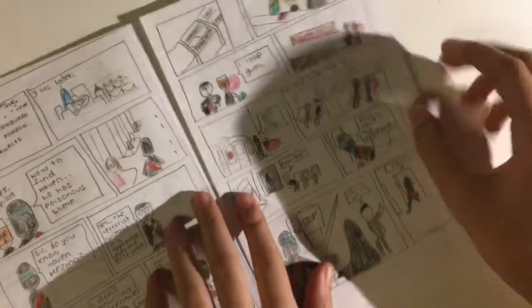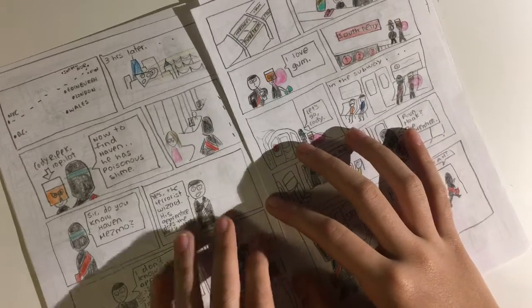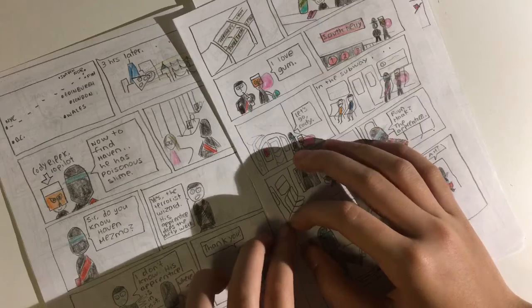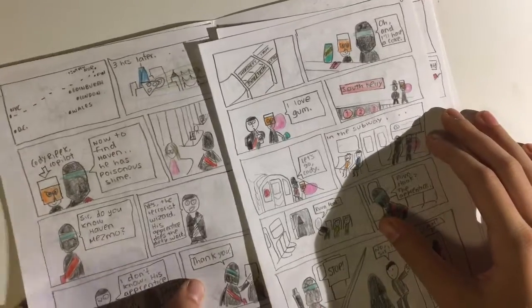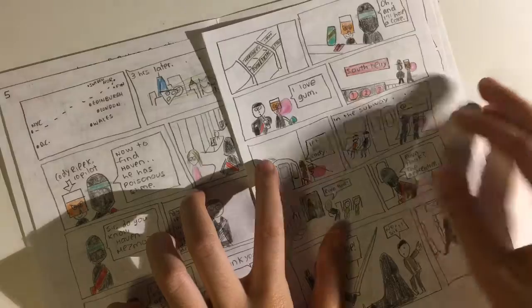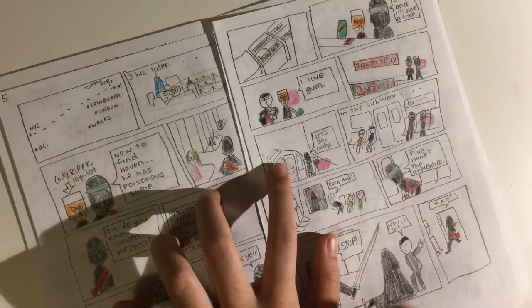But let's move on. As you can see, it has become obvious that we are in New York City, which is, by the way, where I live. And this is a Subway. I think one of the things to keep your story interesting is that you make something repeat and repeat and repeat on purpose.